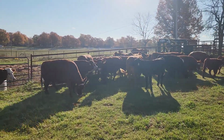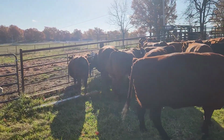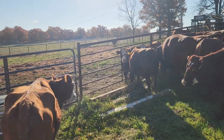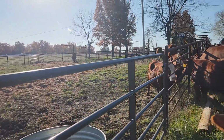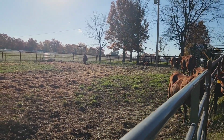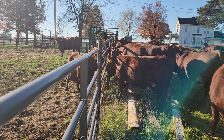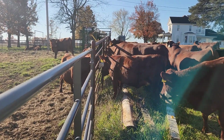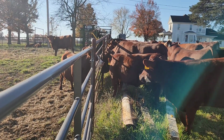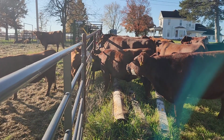All right, everyone's getting introduced over here on the fence. We got one of the open cows kind of hanging off. It's actually quite warm this morning. It's supposed to be 71 degrees, but it's pretty humid. So they're checking each other out. So we'll hopefully kind of get them an introduction, and then we'll bring them together here a little later this afternoon.